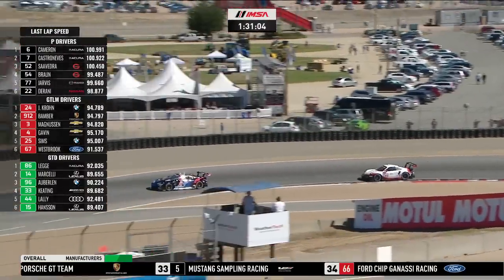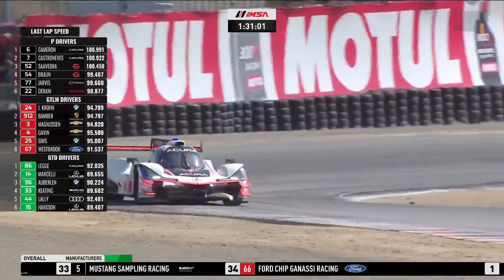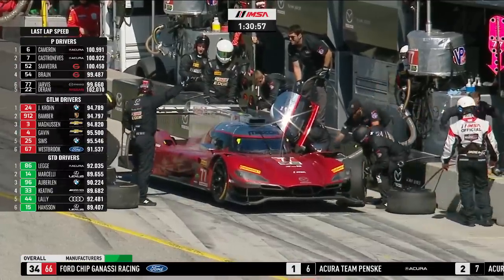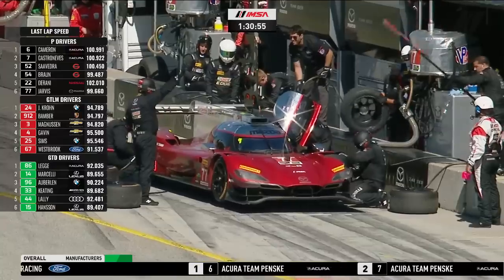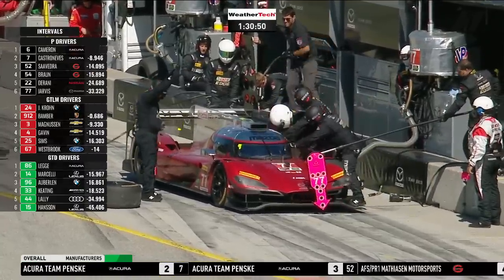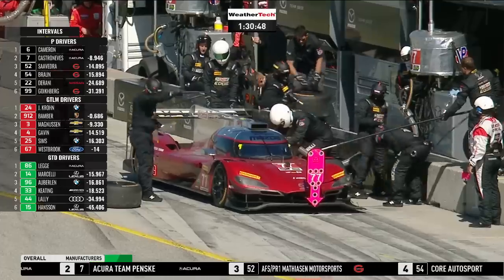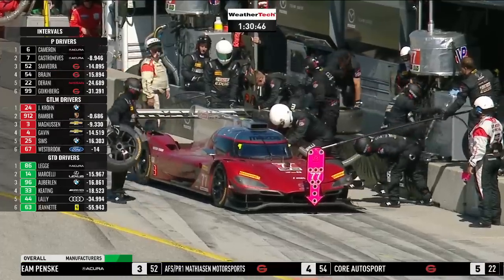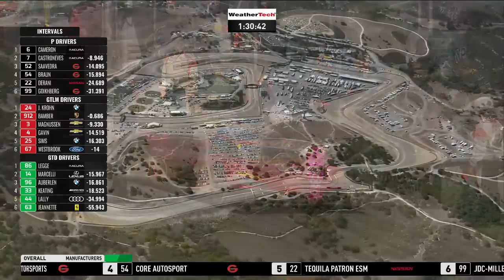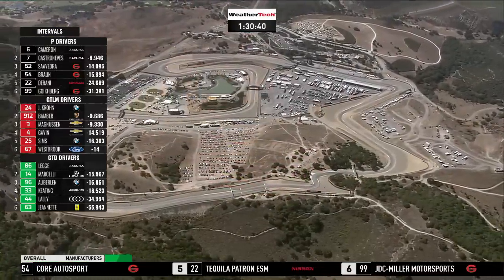In GT Daytona, Catherine Legg, having taken the position on the track, now leads in the 86 Acura. She was on pole position, dropped out as far as fourth, as into the pit lane, the 77 of Ollie Jarvis. This is the Mazda with the damage to the left front. They're looking at it. Are they going to put a new front on that car? I'm not sure. They're still fueling it at the moment.